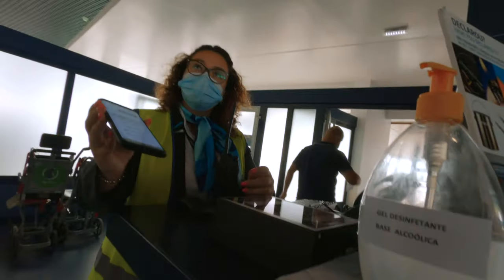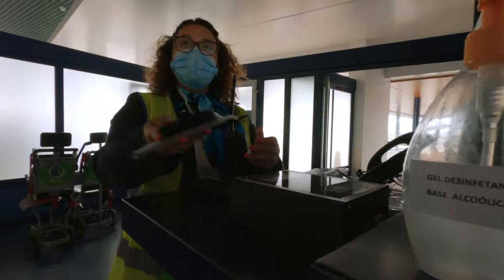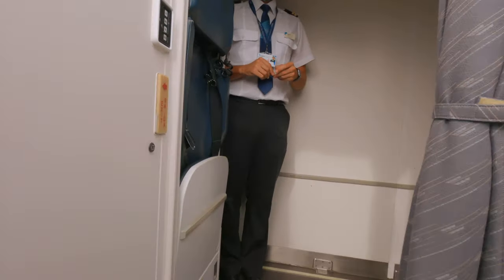Do you have your passport? Yeah. Thank you. Let's go to Faial. Hello.